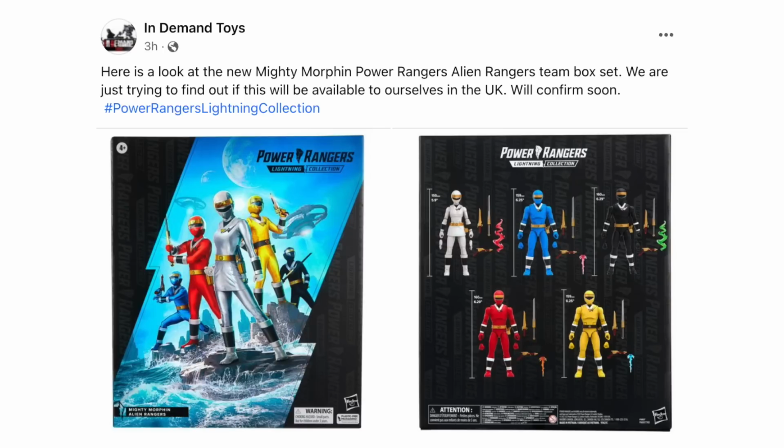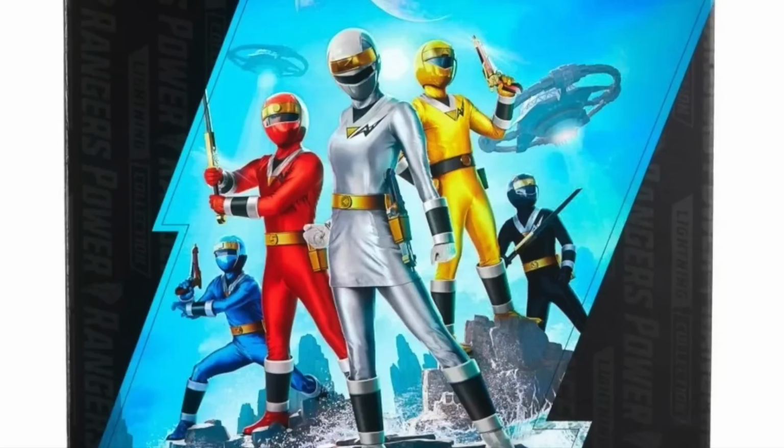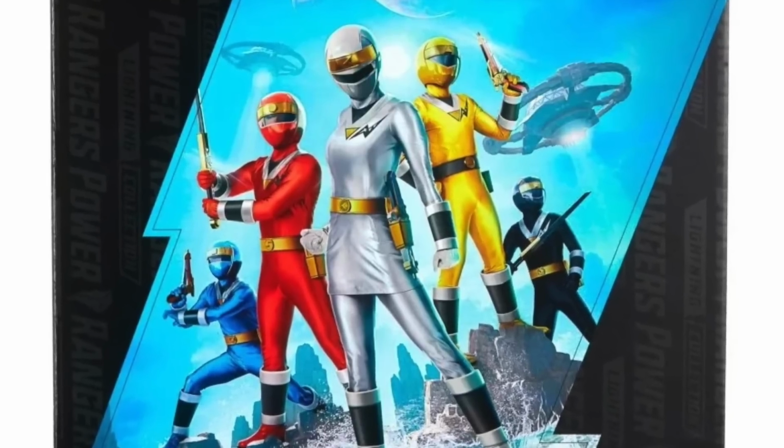So basically, this morning at 5:30 in the morning, 6 a.m. Eastern Time, In Demand Toys, the UK retailer, posted on Facebook the first pictures of the Mighty Morphin Alien Rangers Lightning Collection 5-pack. So I'm so happy that this can finally be shared.